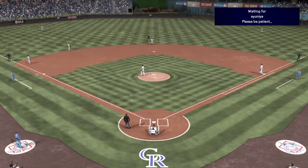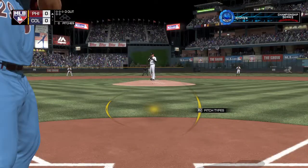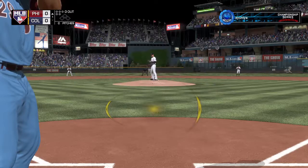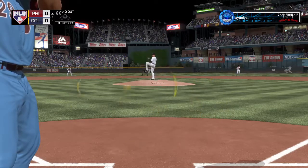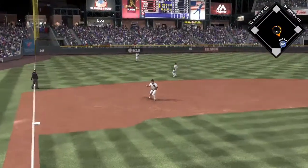MLB Network comes to you live from the Mile High City and Coors Field. It's the home opener of this new season between the Philadelphia Phillies and the Colorado Rockies. It's baseball on MLB Network, and it's coming up next.